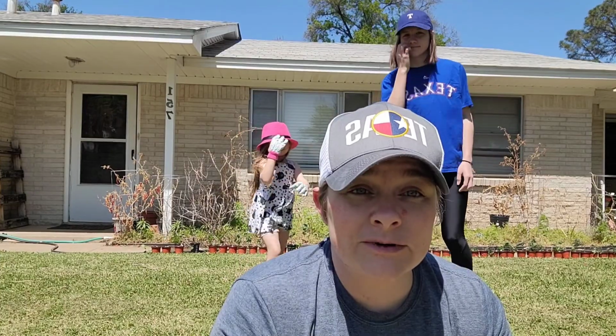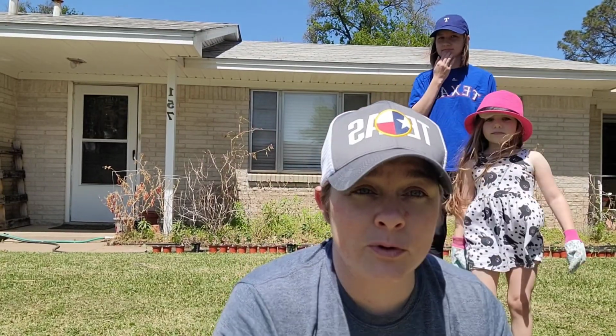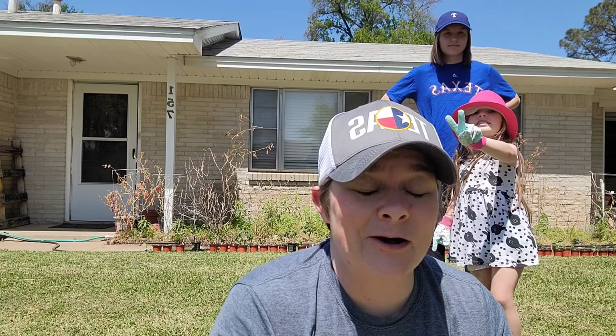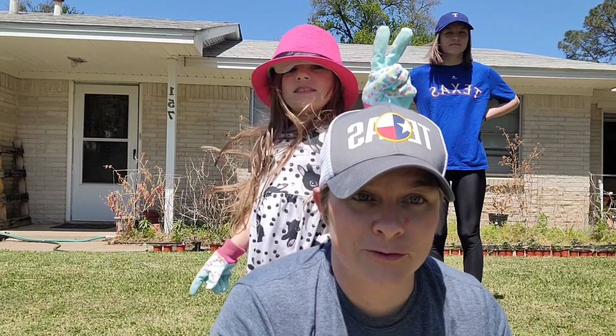So what we're going to be doing today is I have pulled out all of my seedlings. We're going to be planting some of them, hopefully, but mainly we are going to be taking all of the weeds that grew in just the 2 weeks that I was sick. So I'm really looking forward to taking you through this.